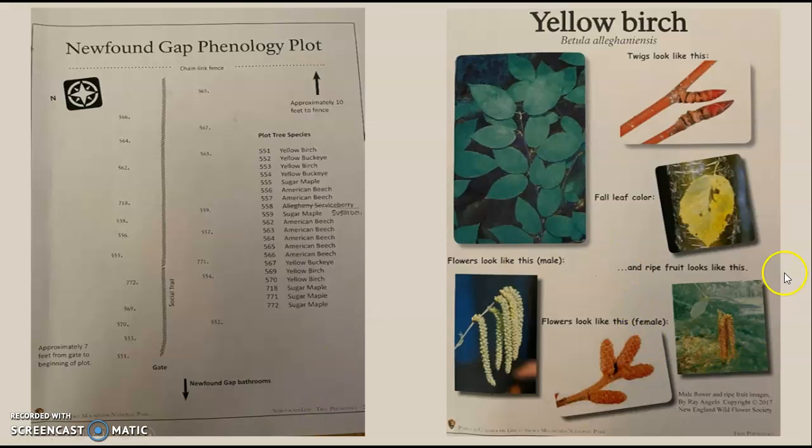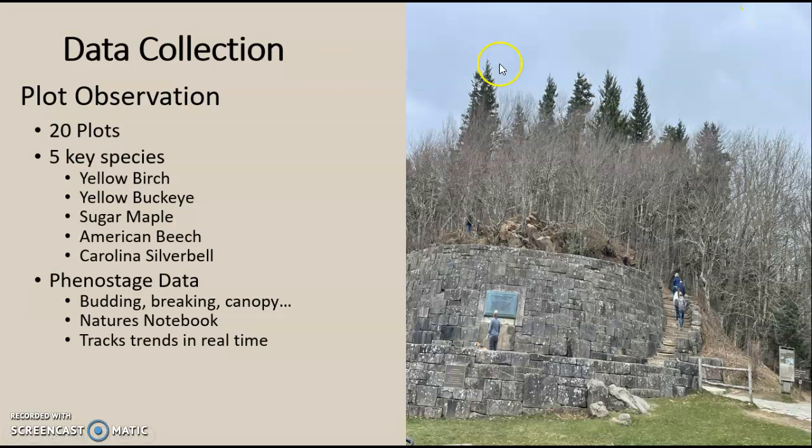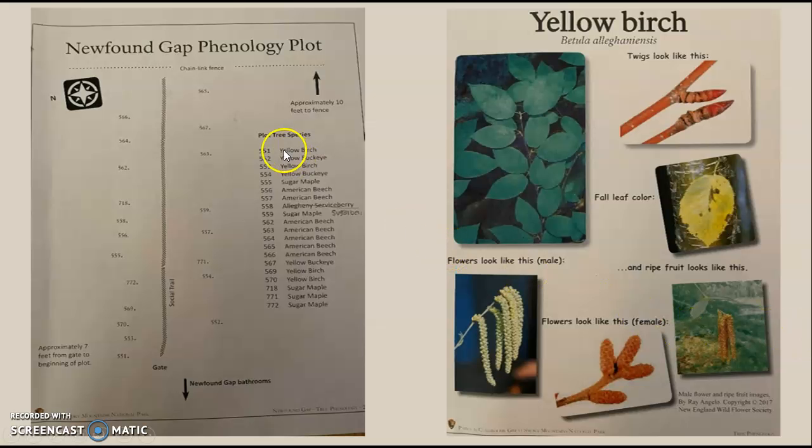Here are images from the folders given to all volunteers. As you can see, this is the Newfound Gap phenology plot that is in this photograph here. The path that I was on is up in this direction. As you can see, there are numbers that correlate with a native tree species along a path. Each number is tagged on the tree so that all volunteers were easily able to identify. Photos were also given showing unique features, including warped branches and humps on trees to further help volunteers recognize observable species. Here we have another diagram called Yellow Birch that helps volunteers identify their leaf shape and color, twigs, flowers, and seeds. All of this helped volunteers to correctly identify and locate observed species.